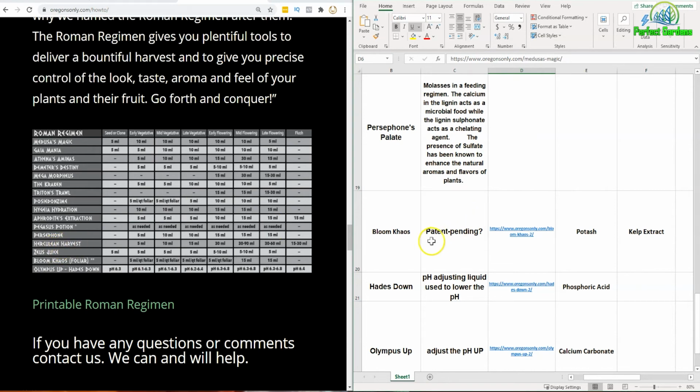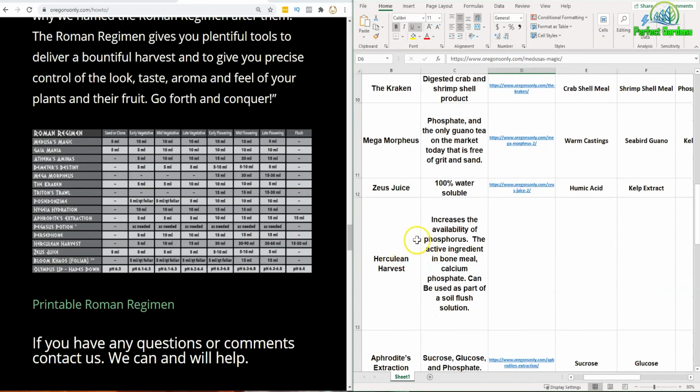The Herculum harvest will actually help increase the natural uptake of the phosphorus in the soil, which phosphorus is what causes your soil and your microbiology to shut down. So I totally support this. And then your Zeus juice is your humic acid and your kelp extract. Again, they are helping to rebuild your humic soil, and they're helping to increase your trace minerals.